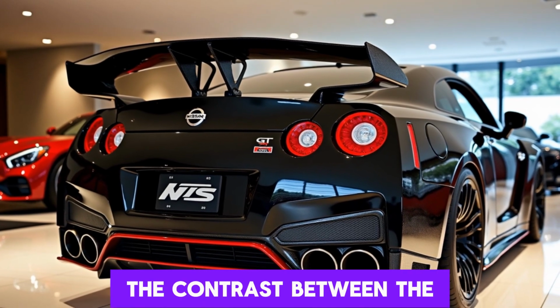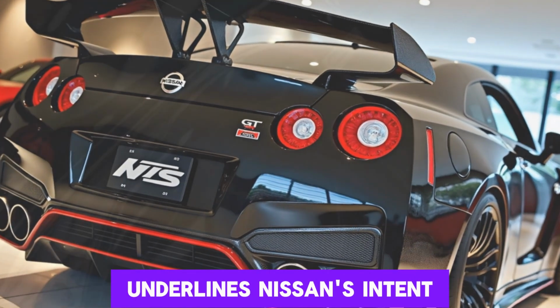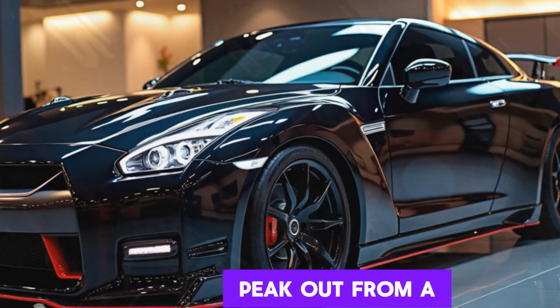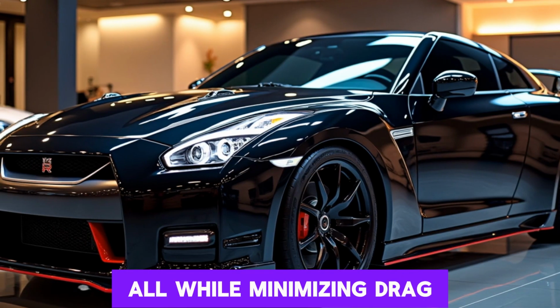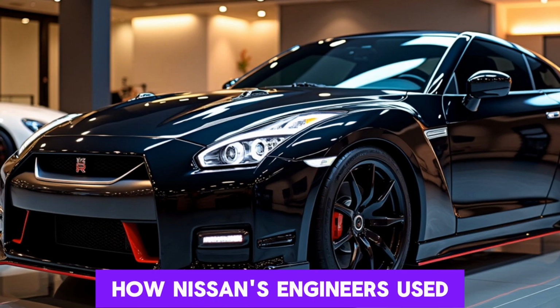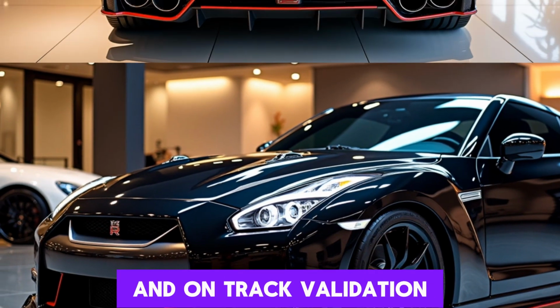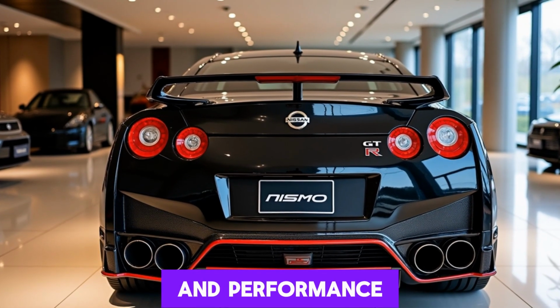The contrast between the raw aerodynamic pieces and the aggressive styling underlines Nissan's intent: function over form. The titanium exhaust tips peek out from a diffuser that's clearly crafted to maximize airflow, all while minimizing drag and extracting more grip. The reviewer underscores how Nissan's engineers used advanced computational fluid dynamics and on-track validation to balance downforce and efficiency.